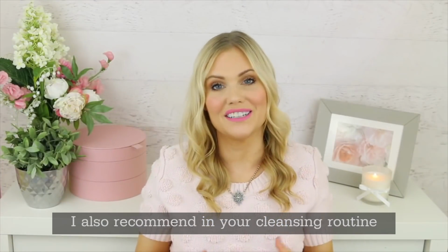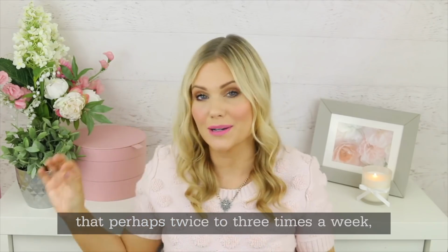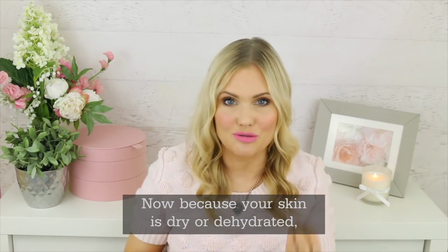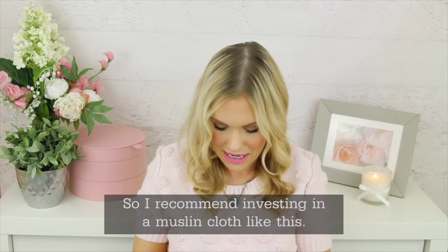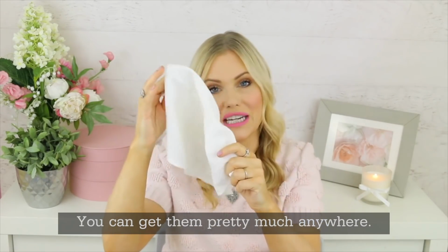I also recommend in your cleansing routine that perhaps 2 to 3 times a week you exfoliate your skin. Now, because your skin is dry or dehydrated, you don't want to use anything too harsh. So I recommend investing in a little muslin cloth like this. You can get them pretty much anywhere.